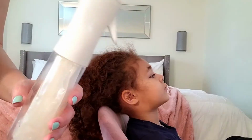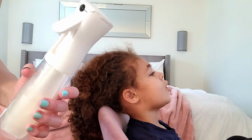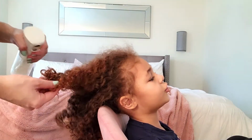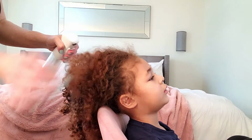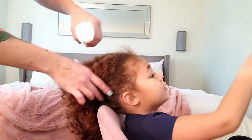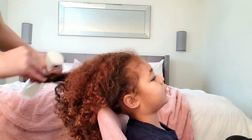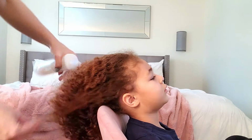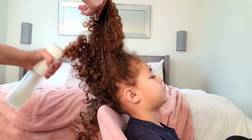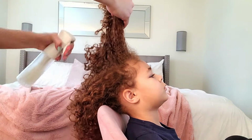The spray bottle that I use is a water mister spray bottle. It gives this beautiful, continuous spray as I'm using it, so that I'm not constantly spraying hard water straight at their hair. It's really light and it can cover a lot of the hair in just a couple sprays. So I love this spray bottle. It's a big seller for those with curly hair and a must-have for any curly hair routine.